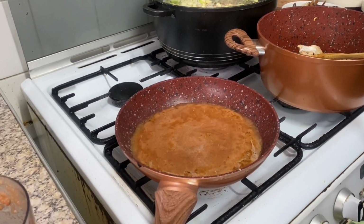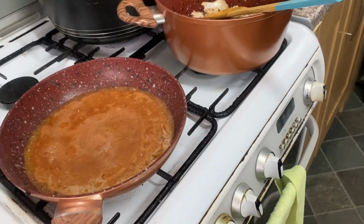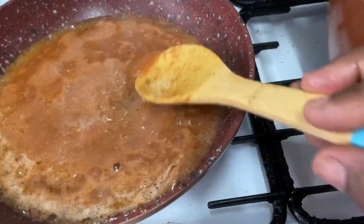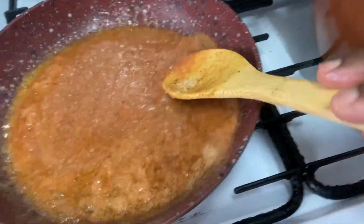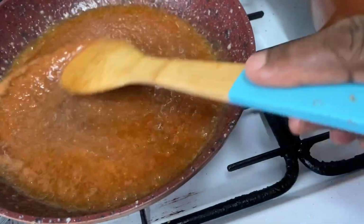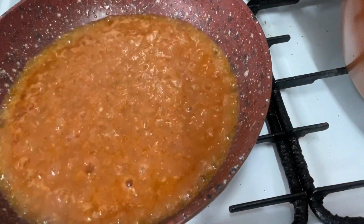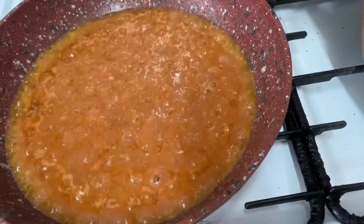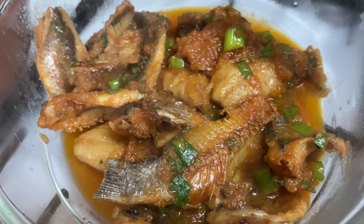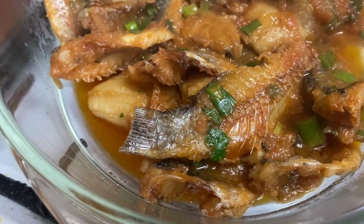Now. But in the Kizaka, I didn't put the salt yet. I will. I just put it on, I just fry it, and the tomato and aubergine, and some green onion on the top.